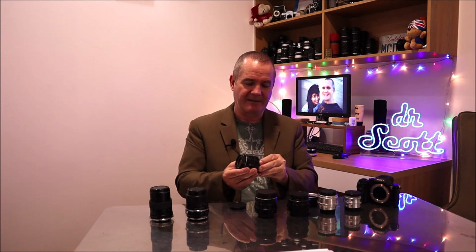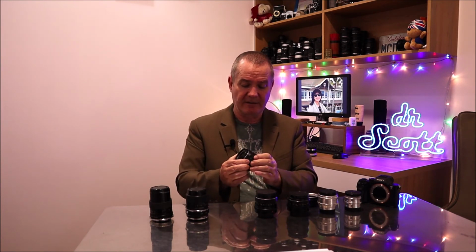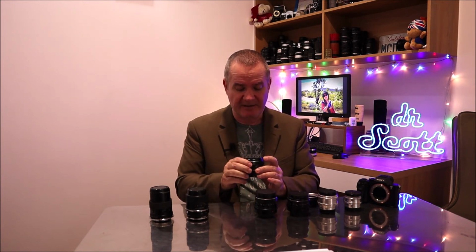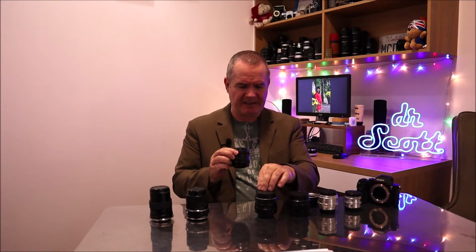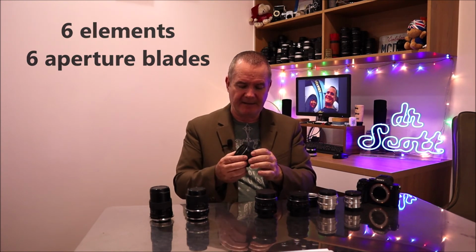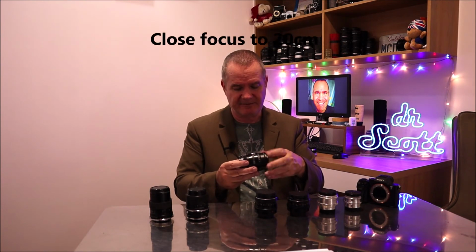The Flektogons were a famous lens, and also sought after. But again, this one, even though it's newer, it's still vintage, and being a newer version of the Flektogon, it's still very good quality. The elite, best of the best. It's just like the Pancolar, 6 elements, 6 aperture blades, but it's very sharp, and it's got a great close focal distance, or close focus range.